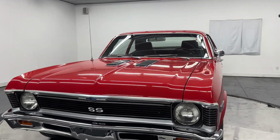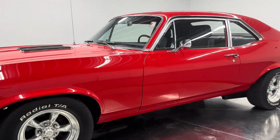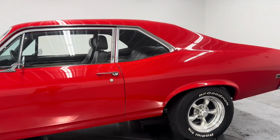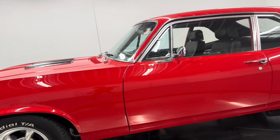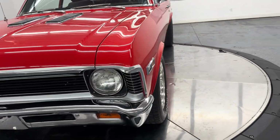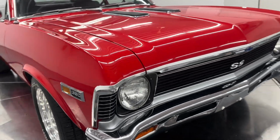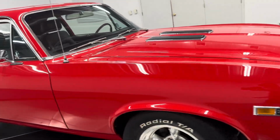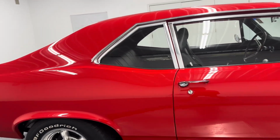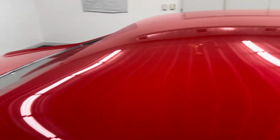Holy moly, what a gorgeous, gorgeous 1969 Chevrolet Nova. Check out the body lines on this car. The gaps, the lines, the paint, the body, this is one kick-ass car. New chrome bumpers, new stainless trim, all new lenses, new grille, all the emblems, the stainless around the windows, the side mirrors, the door handles. Everything on this car has been replaced. The paint is second to none.